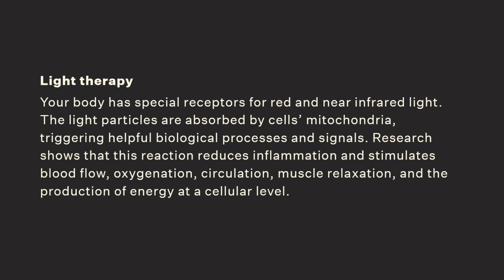Now, the cool thing is research has shown and proven that this can help with inflammation, help with blood flow, reduce pain, and also the production of energy at a cellular level, which is all great. Now, as for heat therapy, this is where infrared invisible light comes in. This light creates an increase in body temperature, creating sweat, but it also triggers a natural detoxification response.